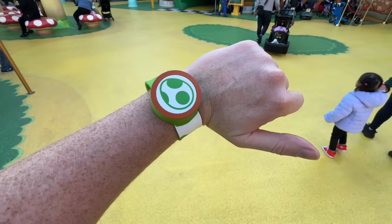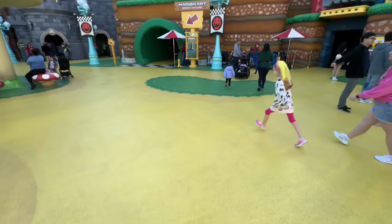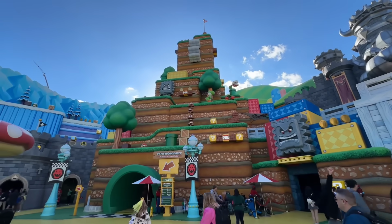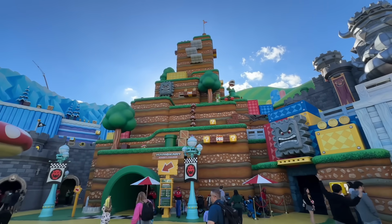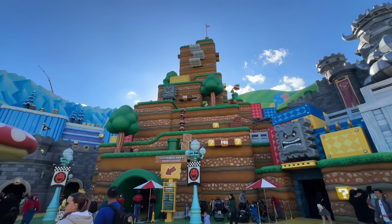Now, I am very curious, speaking of Epic Universe, if our power-up bands here in Hollywood will work over there. I'm not sure if they work over in Japan, but go ahead and comment down below. Do they work in Japan? If not, I would love to know. And then, do you think they're gonna work at Epic Universe in Orlando once that opens up? I love these ones because these give you like multiple coins. Oh yeah.